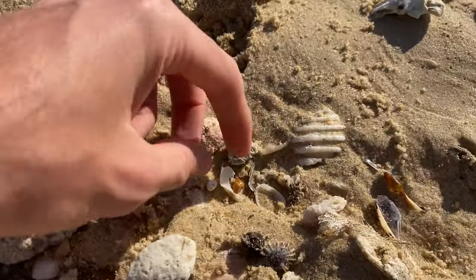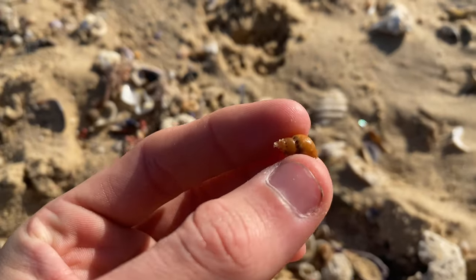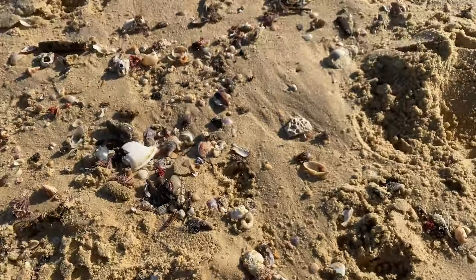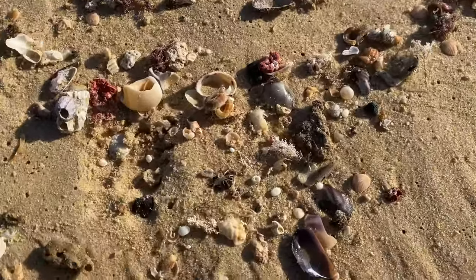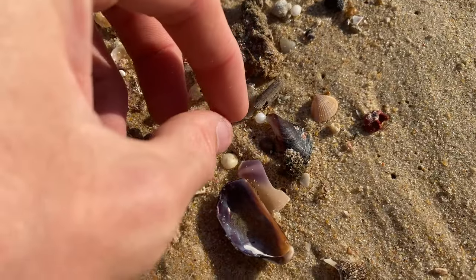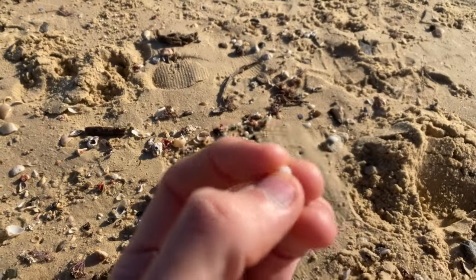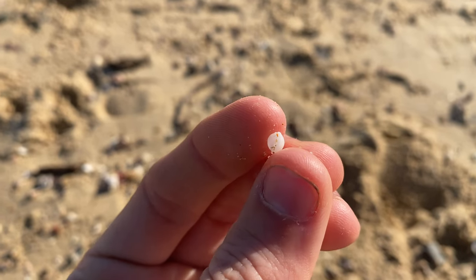What do I see down here? Another pheasant shell. Cool. Orange. Any sand dollars in here? I mean, of course there's sand dollars in here, they're everywhere. Any beans? There is a bean, so that's number three for the day, surprisingly. Hopefully the camera can pick it up. There we go. They are so tiny.